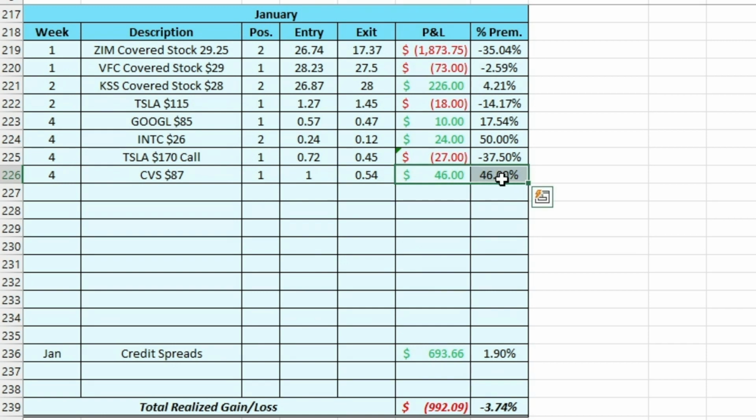The reason I did that was to realize that profit in January to bring my realized P&L to under $1,000 lost. That was really the only reason I closed it so early. And I mean, it's a solid profit nonetheless on a single cash secured put.